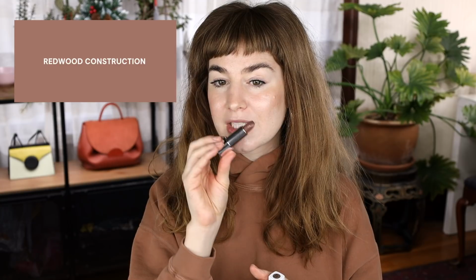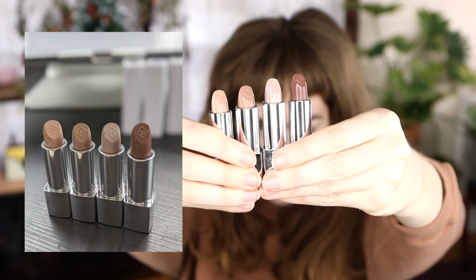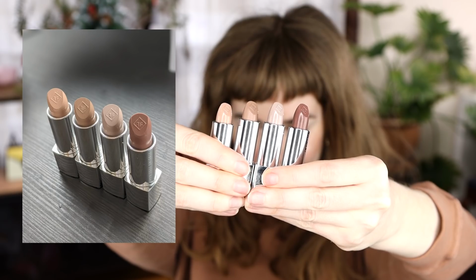And here's Redwood Construction, the sheer, the last one. I got this in the coconut scent, and it smells pretty good. It definitely looks much darker in the bullet than it looks in the swatch, but because it's a sheer, I bet it'll swatch differently. There they are in order. Sooty Peony, Baby Bella, Grungy Twiggy, and Redwood Construction.